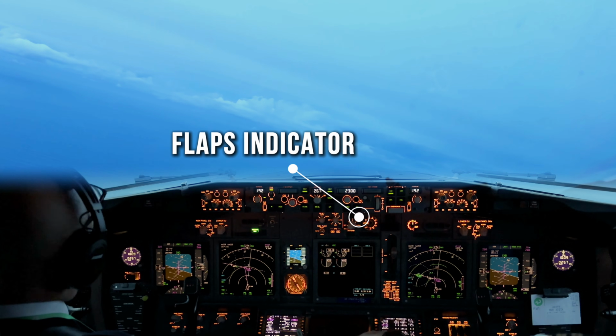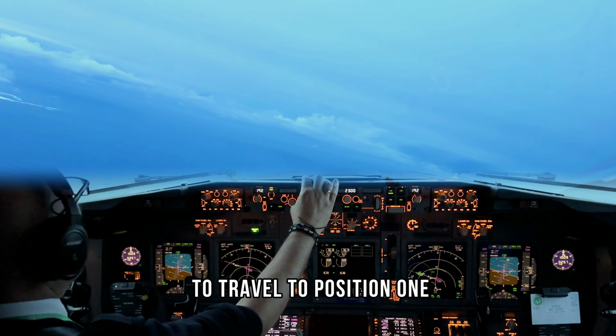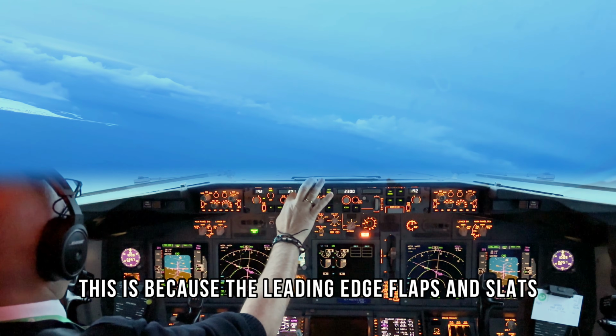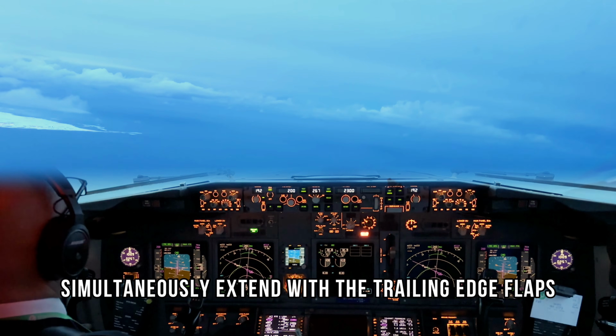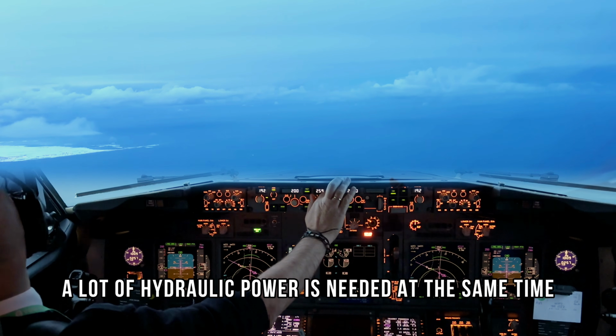Flaps 1. Flaps 1. It always takes a bit of time for the flaps to travel to position 1. With the higher flap settings, this goes faster. This is because the leading edge flaps and slats simultaneously extend with the trailing edge flaps. A lot of hydraulic power is needed at the same time.